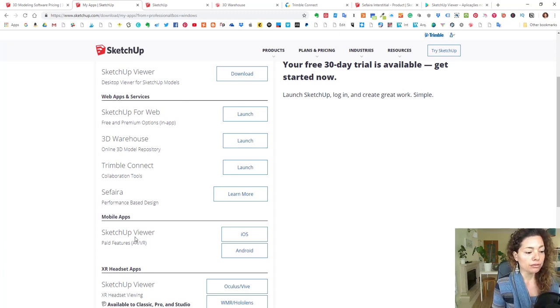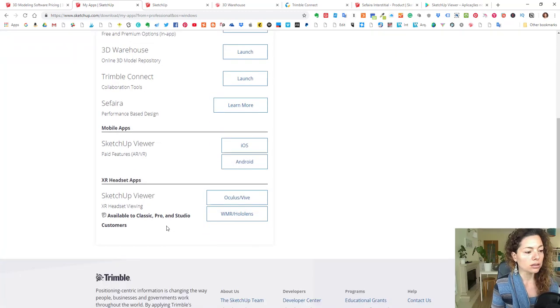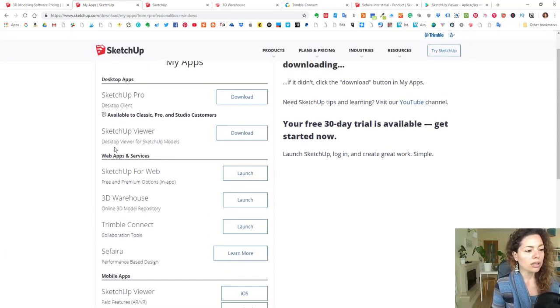SketchUp Viewer, paid features. I'm still from the time that I actually paid 10 euros for this app on my iPad, and after they made it free. But I prefer it to be free anyway, especially with this subscription method. And you have here for the headset as well. So I'm going to do a separate video after talking a bit about SketchUp for web.